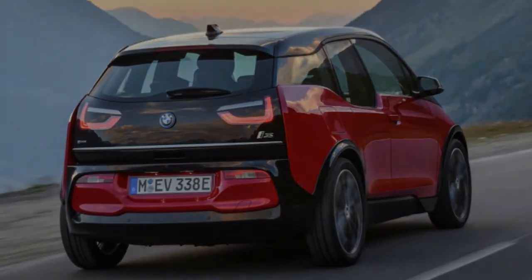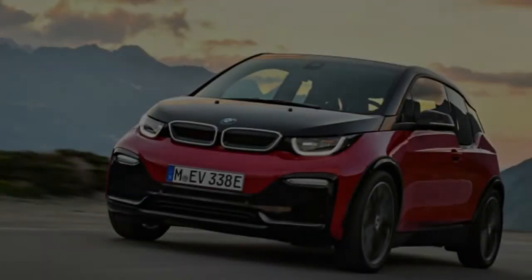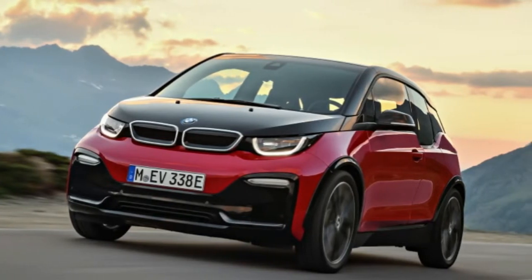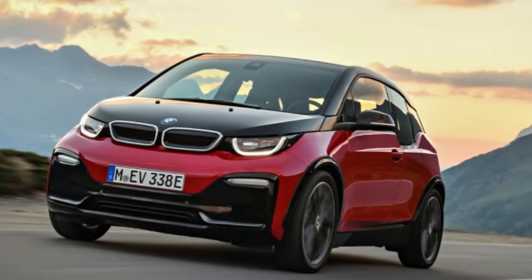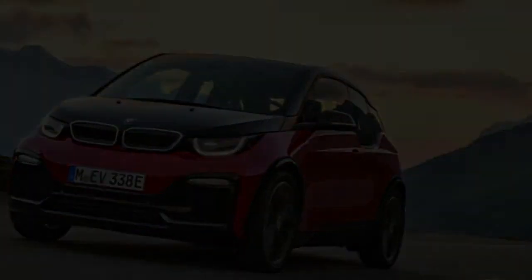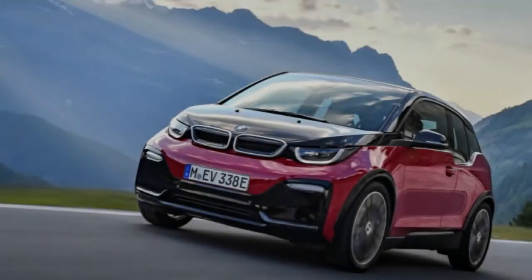But a mild power increase isn't all that separates the new BMW i3s from the standard i3. There are a whole host of little upgrades that make the i3s a better vehicle than the original, which carries on unchanged with none of the power or suspension updates you'll read about in this review.